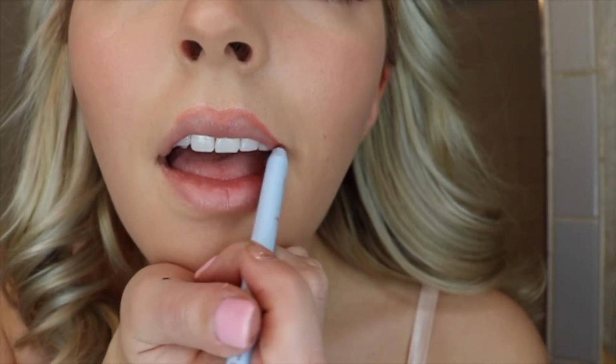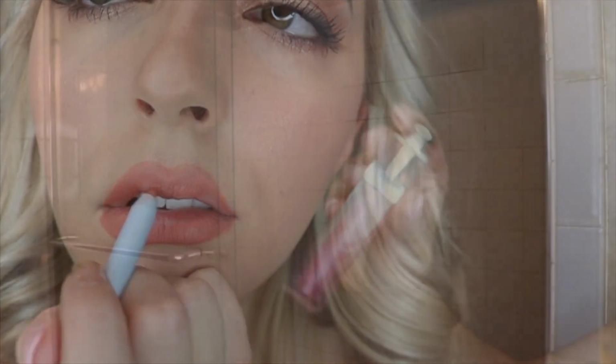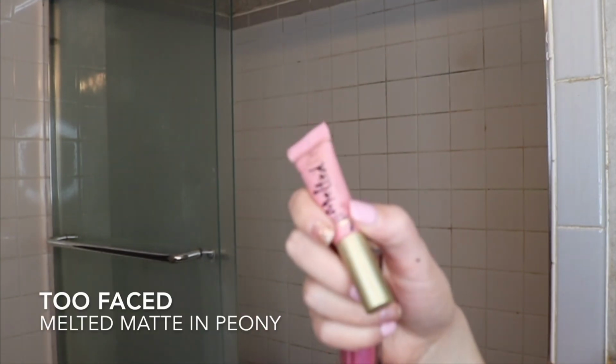And taking my KYLIE Cosmetics lip liner in Kismis and lining my lips, and yes, I overlined them maybe a bit too much, but I'm all for it, to be honest. And I'm filling it in with the same color. Now I'm taking my DIOR lip gloss in Shock and my Too Faced Melted Matte in Peony, and I'm applying the Peony shade first, and then I'm going over top of it with my Dior lip gloss.